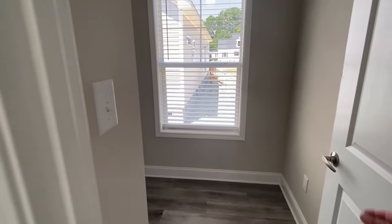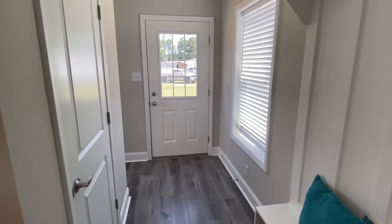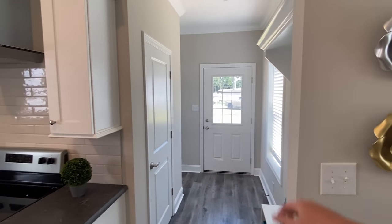But yeah, it's kind of tucked away here. Very nice. You got an electrical outlet there. So kind of what I'm saying is, if you're in the kitchen, this is the kind of view that you got.